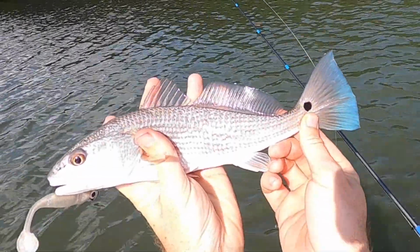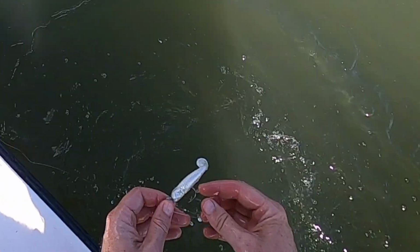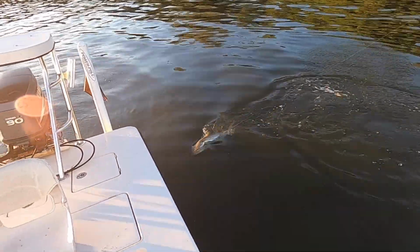Look at that blue on the tail. Let that guy go. Oh, and he's off. Come on. He's a thick snook. Come on. Whoa. All right, so we have a fun trip.